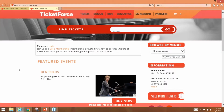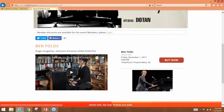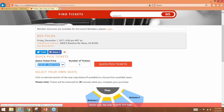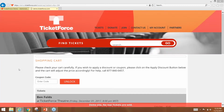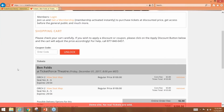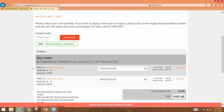I'm going to hop back up on the public site here. Put some tickets in my cart. And this feature is for auto coupon codes. There's a couple of stipulations where the auto coupon codes won't automatically apply. So for example, let me just put in my name here. So you can see it automatically updated to that promotional price that my password is able to unlock.